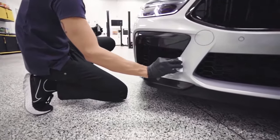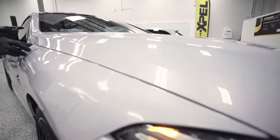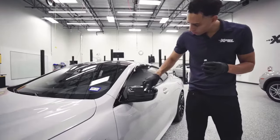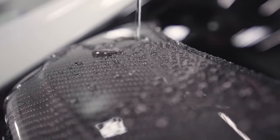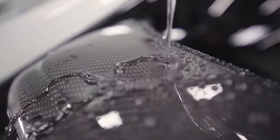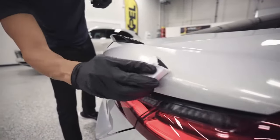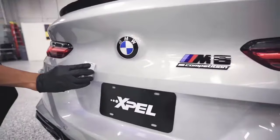It bonds at the molecular level to seal and protect surfaces from environmental contaminants, harmful UV rays, and insect acids. Providing hydrophobic properties, Fusion Plus decreases cleaning times to maintain a freshly washed appearance and factory finish.